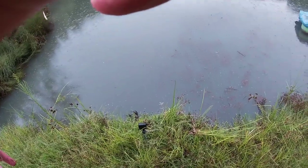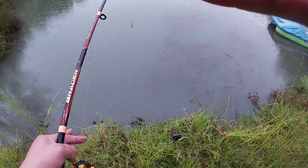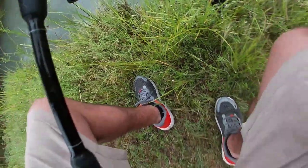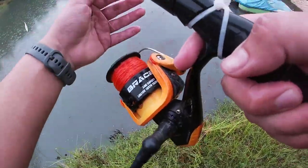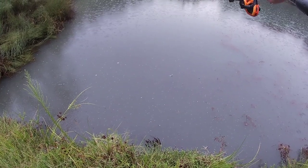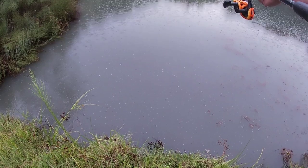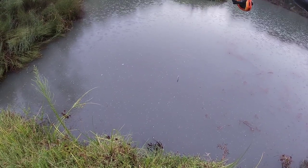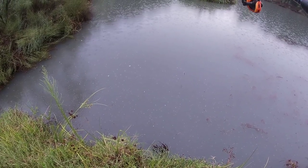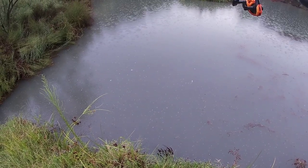So here we go, here goes nothing. They should stay around there because that other one already excited everybody, so I'm sure everybody else wants a piece of the action. Here we go. I know they see it. They just circled around it. Oh, I just saw a big one pass underneath it.